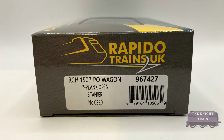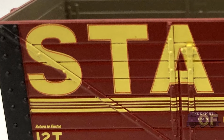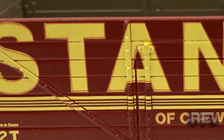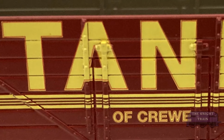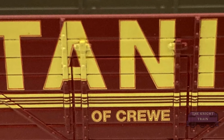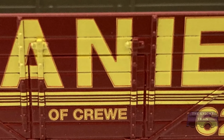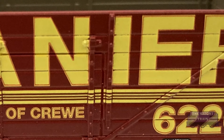The product code for this wagon is 967427, and upon extraction from the box we see a rather fetching, colourful livery. The yellow lettering on red planking, flanked by black corner frames, gives a punchy, standout livery. The tempo printing is fantastic, much crisper than the UV printed Rapido wagon I have. The big yellow letters even have a small inset red lining that gives a very minor 3-dimensional appearance.